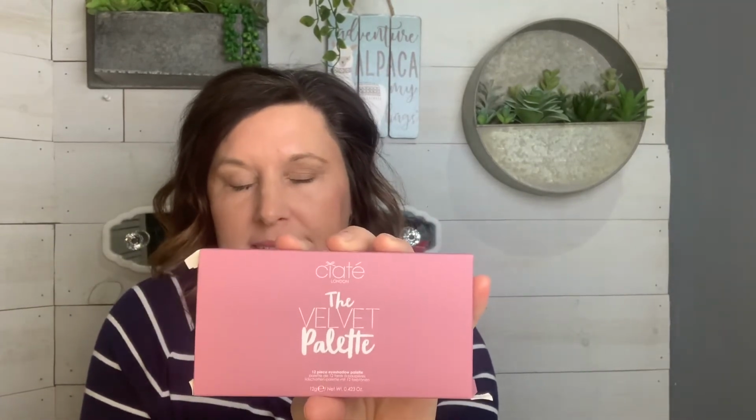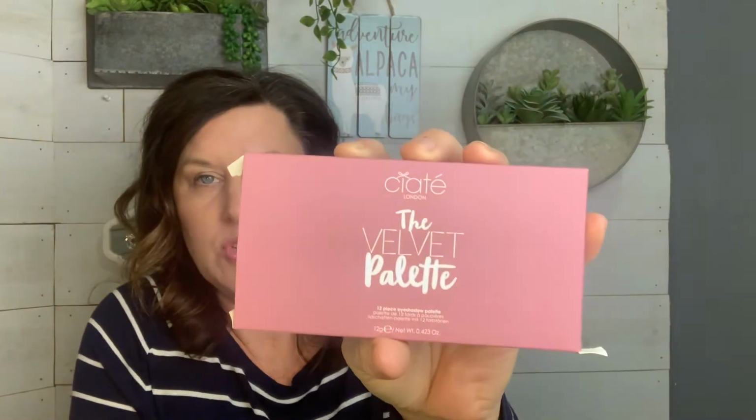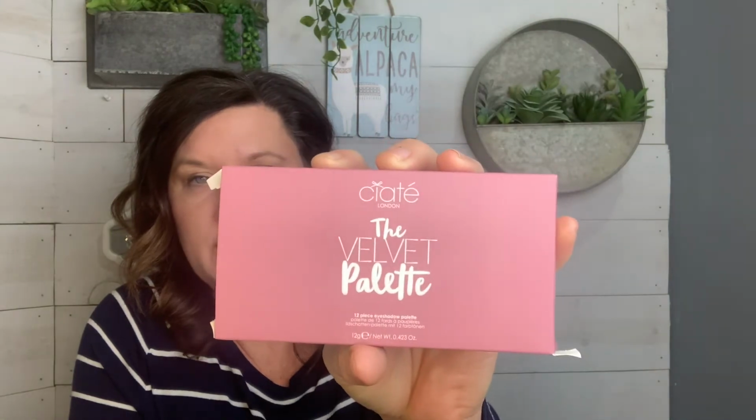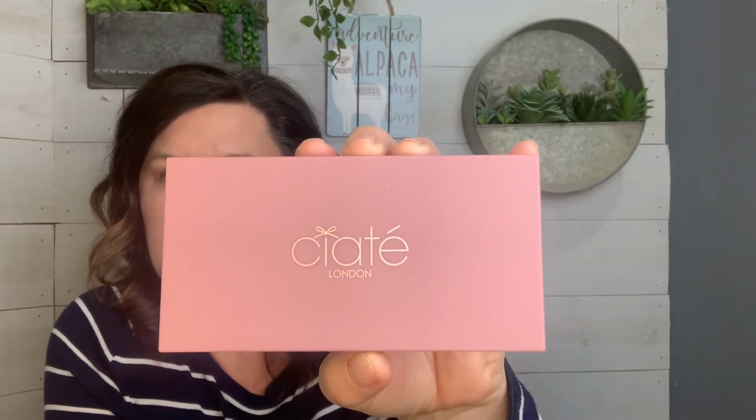And then the last thing is a palette from, I'm not sure how to say this. I love this brand though. I want to say Ciate. I'm sure I am butchering that name, but this is the Velvet palette. Looks like my box is a little beat up. I haven't opened this yet, so I don't know what happened there. The color of this packaging is really pretty. It's not quite a lavender, but a really pretty purple color.